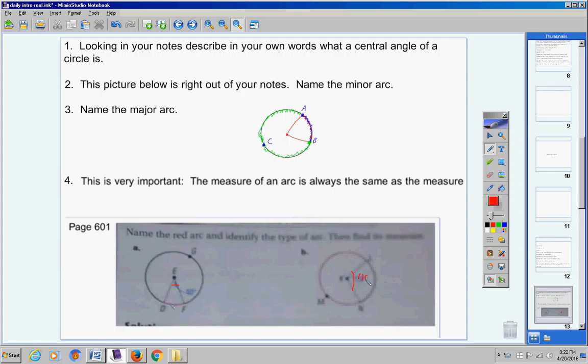You should have this in your notes, guys. This is question number 5 right here. Question number 5, tell me the length of this arc right here, or the measurement. You should have that in your notes. Okay? That's number 5. Number 6.